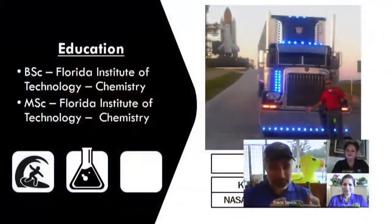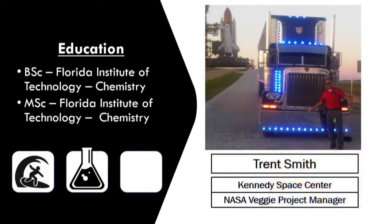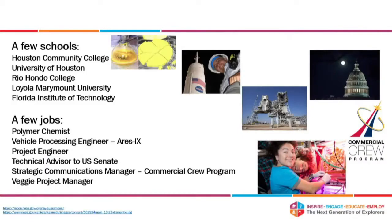Joy has a really good story about knowing what she wanted to do and never giving up, whereas I'm more about just being lucky and doing things that I love. I went to a lot of schools, but I finally ended up in Florida and got a chemistry degree at Florida Institute of Technology. I was fortunate enough to get into the NASA co-op program, now called Pathways. As a graduate student, I got a master's degree in chemistry while working at NASA as a co-op or Pathways intern.